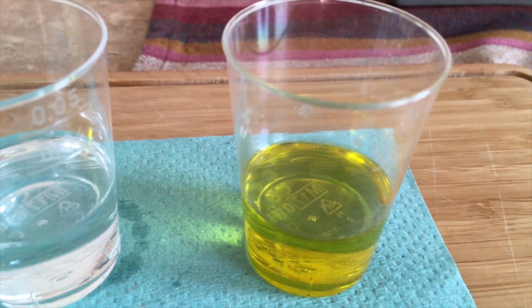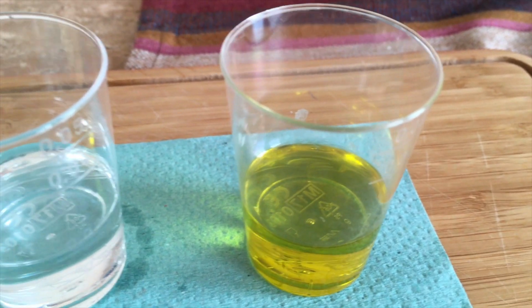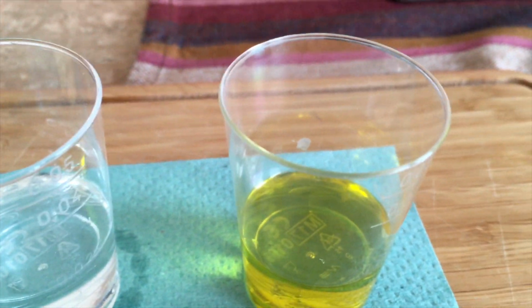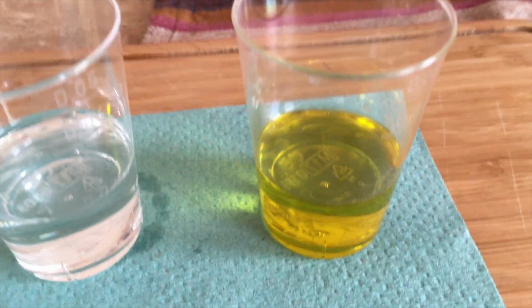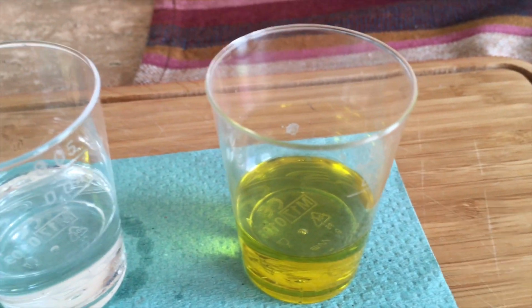Here is our extra virgin organic olive oil. Olive oil is a very good antioxidant protection, doesn't clog pores, and generally it's a very good beauty booster. If you have very sensitive face skin, you can change the olive oil for argan oil or jojoba oil.